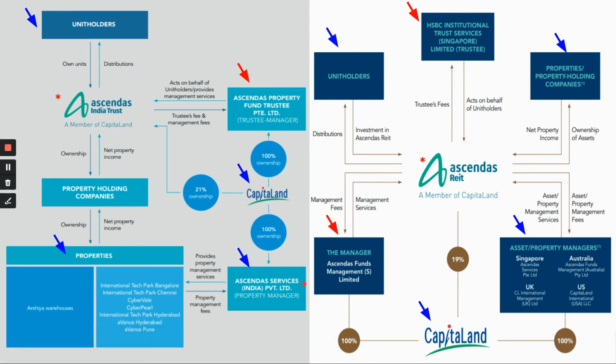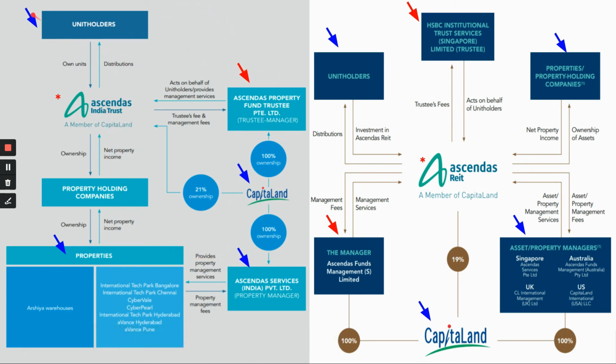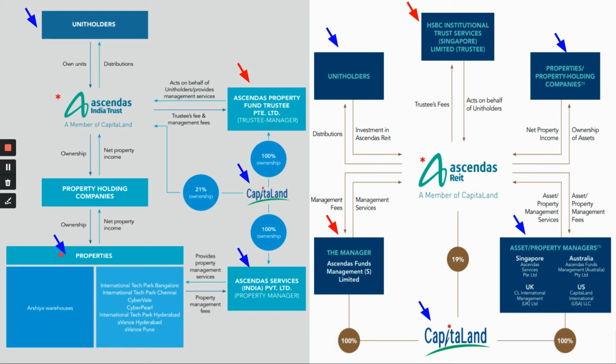Another interesting thing I want to point out about the difference between the business trust and the REIT is that the stakeholders are largely the same. You see all these blue arrows? It shows that these are the similar stakeholders between a business trust and a REIT. This is the business trust over here and this is the REIT over here. However, the key difference over here is this.